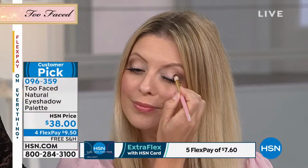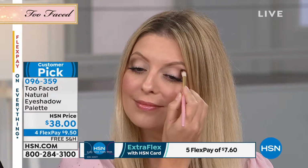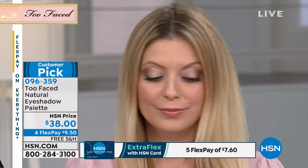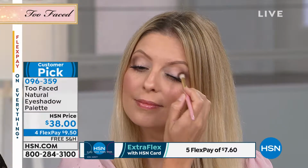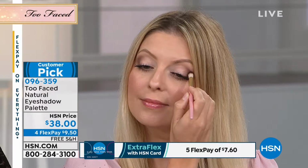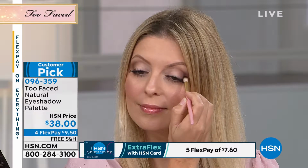So these are palettes where we're always wanting to look for that perfect natural palette, that palette that you can achieve different looks from. Here, you can create a natural look, or as Marissa's doing, she's popping a little color into the crease to define her eye and make it look more opened up, and then she can add a little color from day to night. I always say from coffee to cocktails.